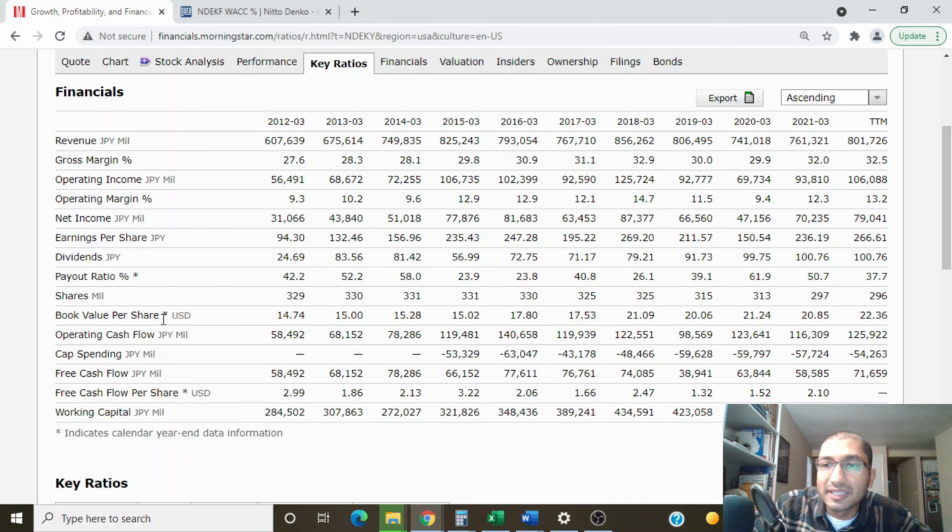The book value is what we get when we subtract the company's total liabilities from its total assets. Back in 2012, the company's book value was about $14.74 per share. And for the trailing 12 months, it's about $22.36 per share. Over the past 10 years, the company's book value per share has always been positive. That tells us that the company's assets always exceeded the company's liabilities, and the company's book value per share is trending upwards, which tells us that the proportion of the company's assets to its liabilities is increasing.